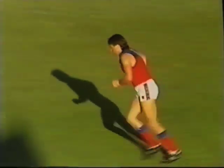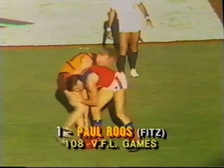Roos takes the front position. Did it well. Mark Buckley led him around. And Paul Roos did that well. Actually, Buckley's done pretty well on Paul Roos since quarter time, Bob. He certainly has. Roos playing his usual steady game, but Buckley hasn't let the Bears down.